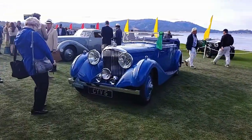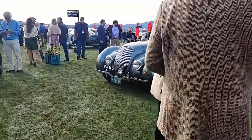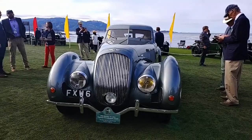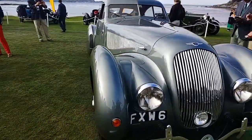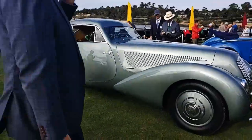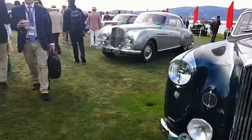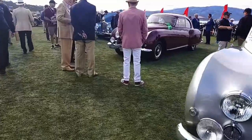Girl didn't look happy with her parents that made her dress up. Oh, man. Look at this Bentley. Wow. That's cool looking. Diamond grill. Wow. This is ridiculous. And more Bentleys. And more. So many Bentleys. More. Holy moly.